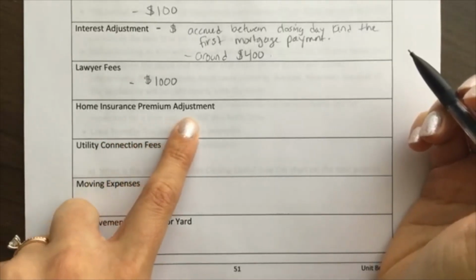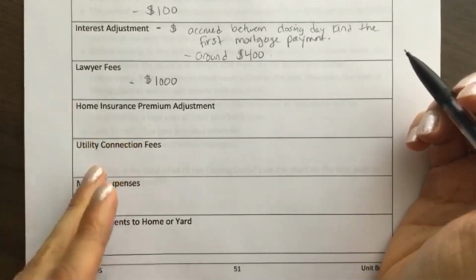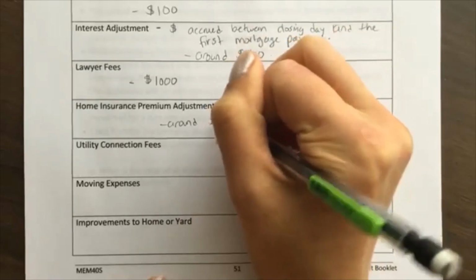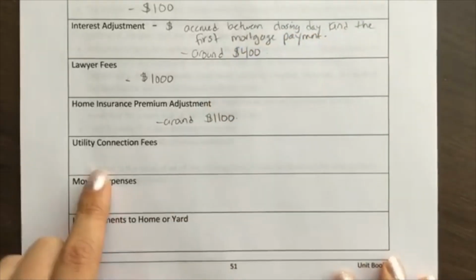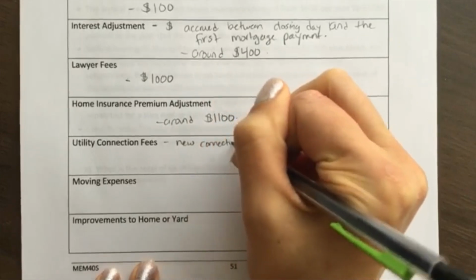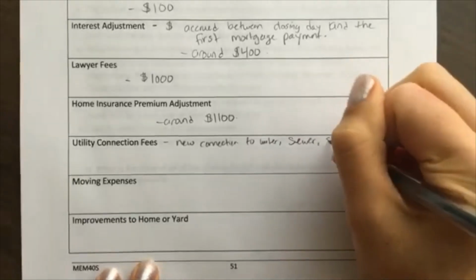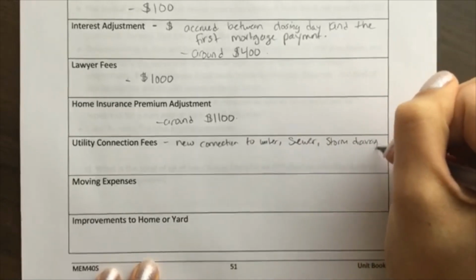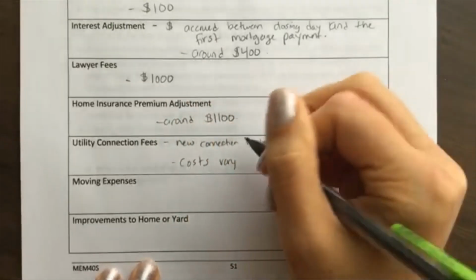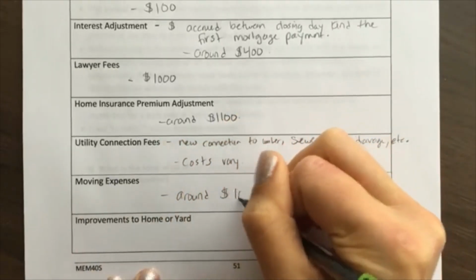Home insurance premium adjustment. When the new owner purchases the home, their insurance premium changes. This is around $1,000, maybe $1,100, somewhere in that range. Utility connection fees. If you want a new connection to water, or if this is a brand new home, water, sewer, or storm drainage, etc., the costs of this will vary and you'll see as you go through examples. Moving expenses, to hire a mover, costs somewhere around $1,000.